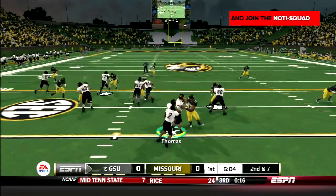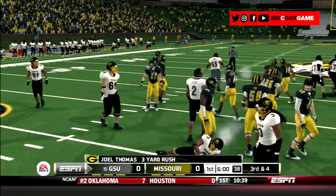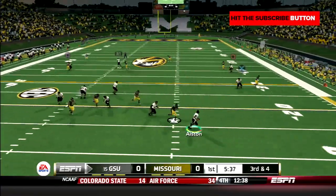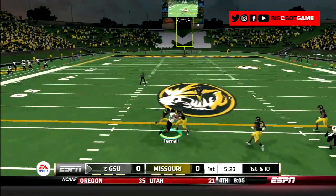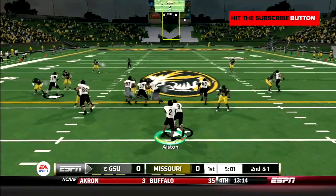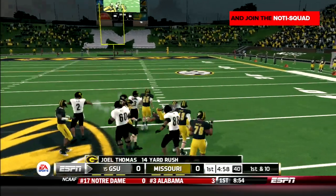GSU's offense takes over. Joel Thomas takes the trap right, gets upfield, and only picks up 3. Next play, Austin drops back, rolls out to his right, gets the corner, turns upfield, and picks up the first down. Austin in the gun with 4 wideouts. He drops back and hits Terrell on the slant for a 9-yard gain. On second down, Austin hands off to Thomas, and look at the lane. The freshman back picks up 14.